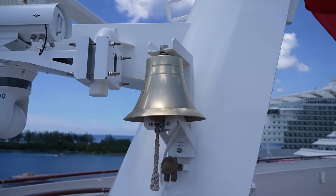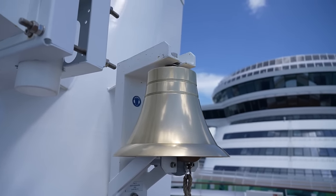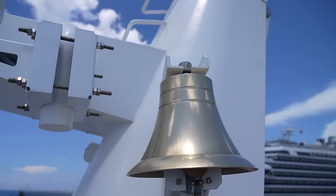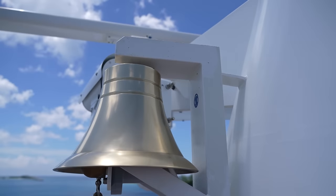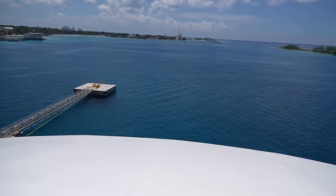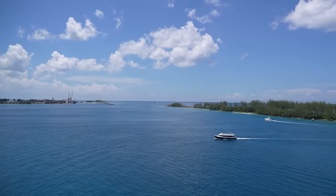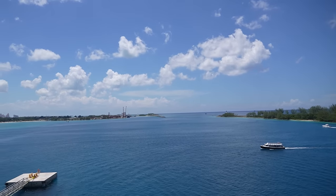Oh, okay, so they have the bell locked. That's what I was concerned about. I was thinking maybe somebody would be able to ring this, but you can't, it is locked. And I thought that this was a commemorative bell. I guess not. Here it is, the forwardmost point that a guest can go on the Disney Wish, right here, looking out over Nassau in the Bahamas.